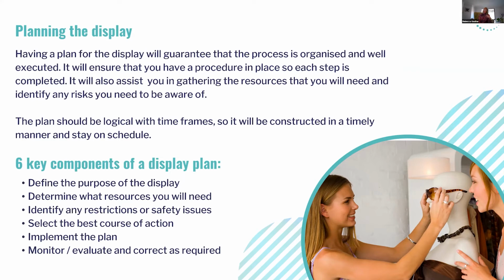Then determine what resources you will need to do this display. Do I need a mannequin? What fixtures do I need? Making sure that you have all of those in place before you physically start the display. Identify any safety restrictions, as I said earlier, or any other restrictions that might be involved. Select the best course of action.